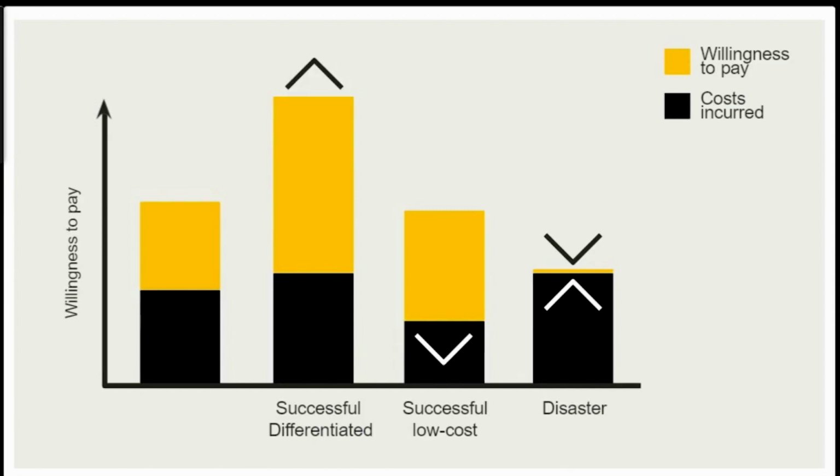So it's really important, and this is where we've seen the biggest game changer for businesses that we've worked with, to say, pick one of those two, premium or low cost, and double down on it. Be 100% focused. If it's successful differentiated, think of every single way to drive up willingness to pay. Aspiration, desire, law of scarcity, that's one of the key drivers. If you choose successful low cost, you have to be focused and ruthless across your whole value chain to deliver low cost.